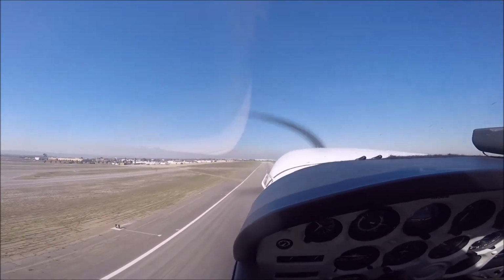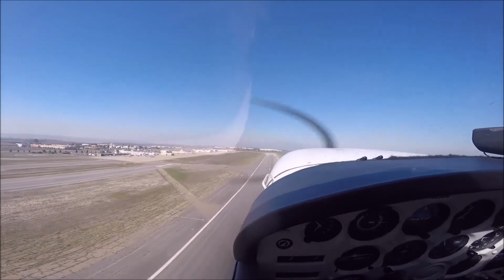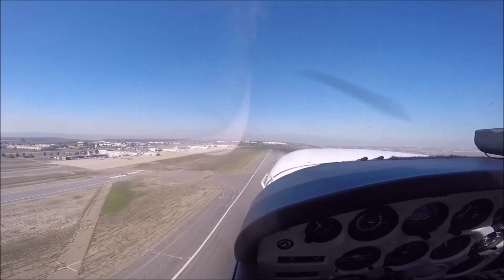667 Quebec, stop and goes, right close traffic. Runway 26 right clear for takeoff. Runway 26 right clear for takeoff.